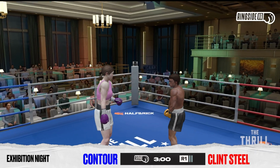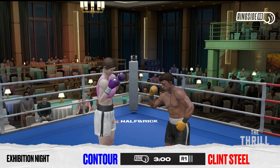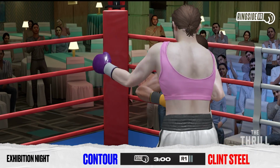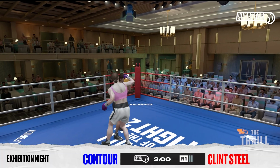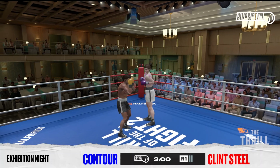Difficulties. Contour with an explosive outboxing distance style. Contour in the white trunks, Clint Steel in the black trunks. I am excited. Hopefully you guys are. Let's go ahead and get this on and popping.